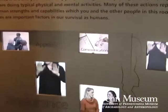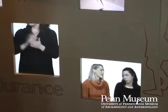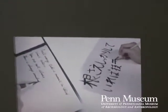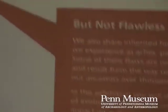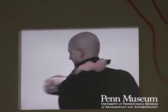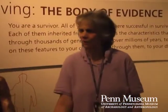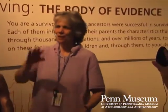And the communication, all of the people, you see the signers and the writers, they're all writing segments about what evolution is. And the signer is actually signing Theodosius Dobzhansky, who's a very famous evolutionist who makes the statement that everything makes sense in light of evolution. And so there's just a lot of messages like that in the exhibit. We try to have a lot of fun stuff like that out there too. And even the writing in Chinese, they're doing the same thing. So what's a human? And now we move through.